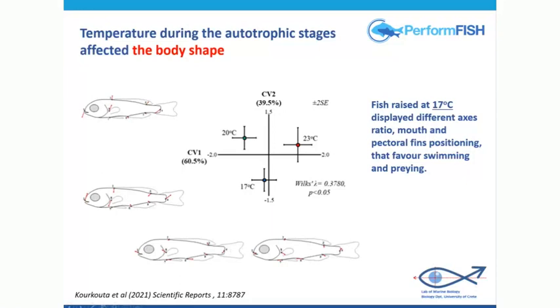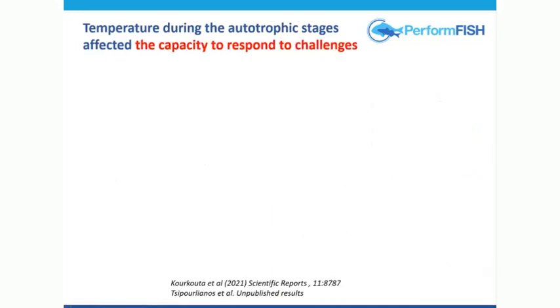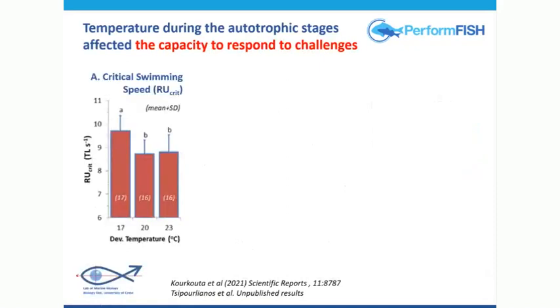They displayed different axis ratio, the body axis, and they also displayed different positioning of the pectoral fins that are very important for swimming, and also different mouth positioning. These characteristics combined favor swimming and preying. Does this really reflect performance? Let's see. Later on, the fish were subjected to a major challenge. This major challenge was swimming.